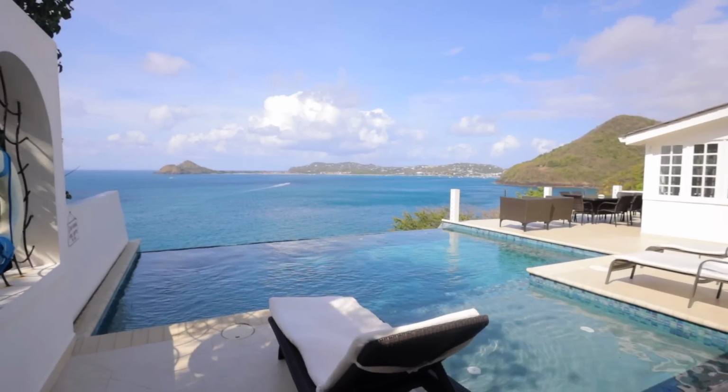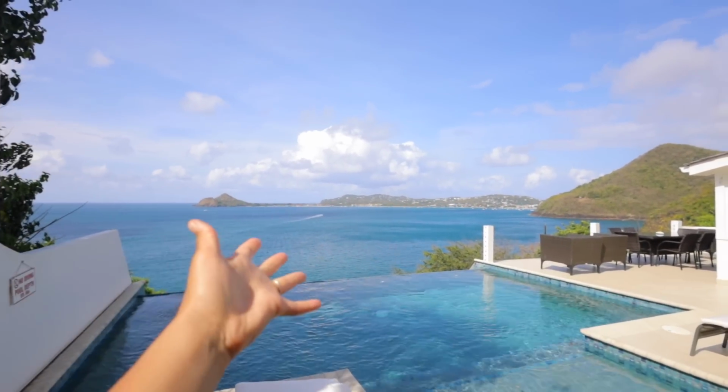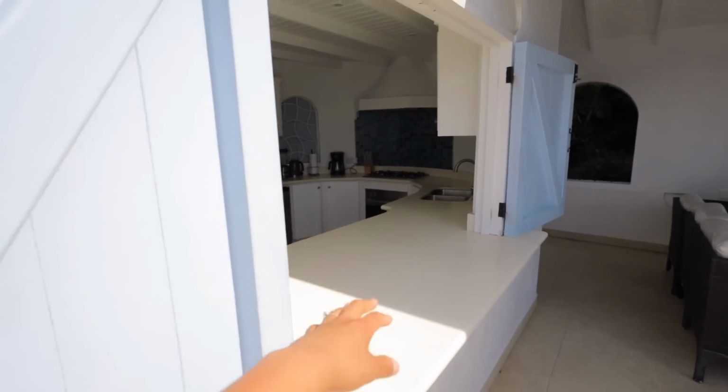I love these cushions. I kind of want to get these for our house, to be honest. No, but actually, can we talk about this view? I'm not leaving. There is no point for me to go on the beach when it's right there. I also love how it's open to the kitchen, so you can have food and serve it out. I want to go upstairs and see Lynn's room, so we're going to go up there and see what the room looks like.